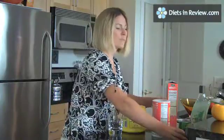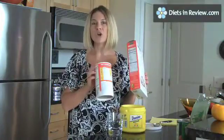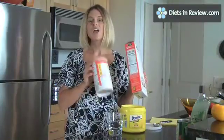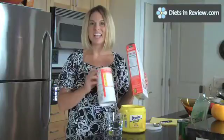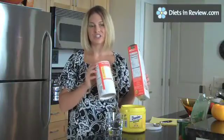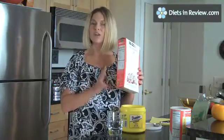Now, there are some foods that can have added sugars. This is an oatmeal, and this is a cereal. The oatmeal actually has no added sugars. It's unflavored, and you could flavor it yourself with maybe some fresh or frozen berries, which again have naturally occurring sugars. Cereals can be one of those areas that do tend to have a lot of added sugar.